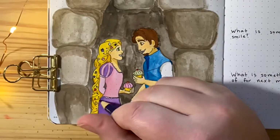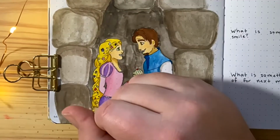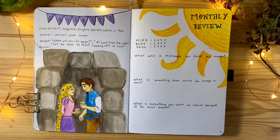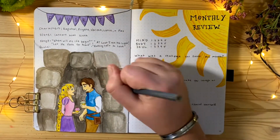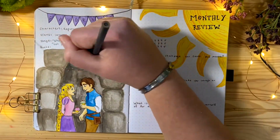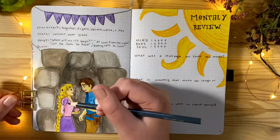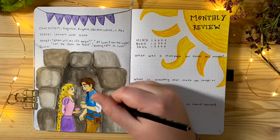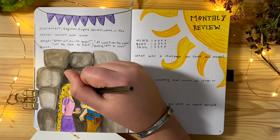Then to add a little shading, I went over some areas with my colored pencils, and I really think this helped add more depth and contrast, especially in the background. So this painting also kind of serves as a little quote page.